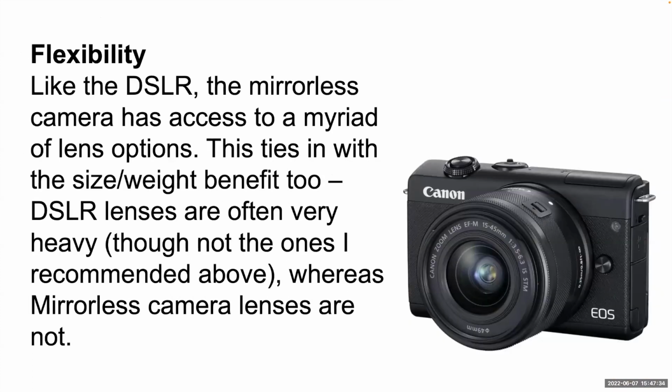The flexibility. Now, some of the mirrorless cameras, you can add lenses to them and you can build on that system. But some of the other mirrorless cameras cannot. So you want to make sure you understand what you're going to be getting.